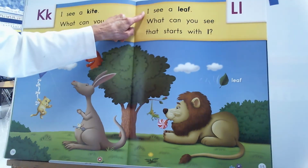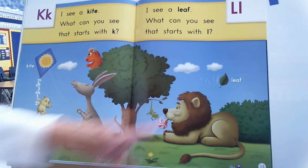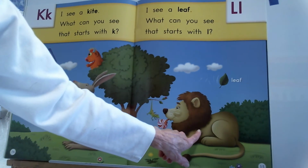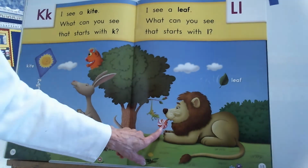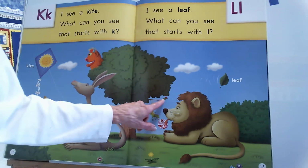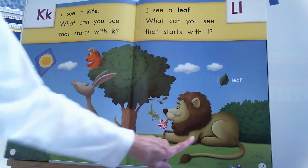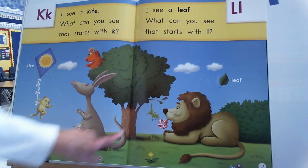L, I see a leaf. What can you see that starts with L? Well, the leaf is about to hit the lion who's licking the lollipop with the lizard. There's a tiny ladybug on that little leaf. So there's a lot of L words there. The lion's name might be Lauren, our friend Lauren in 1D, and Lily could be the lizard.